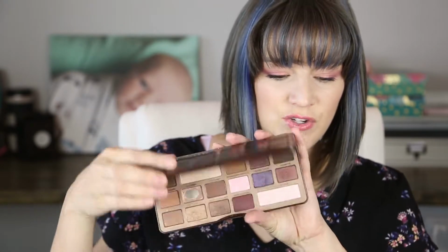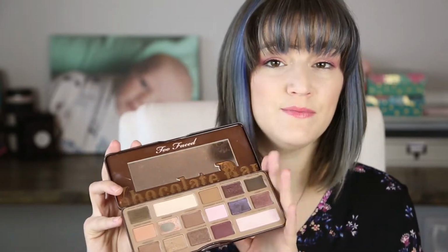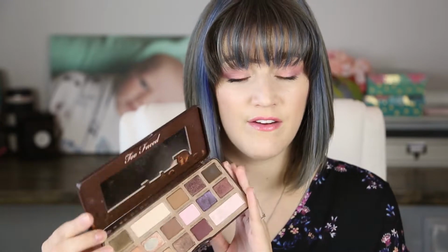Okay, so the Too Faced palettes that I have, I'm going to start off with my chocolate bar palettes. I think that my very first high-end palette was this one, and as you can clearly see, I have used this, and this was my only palette for a while, and I used it every day. This is a wonderful staple in the collection.